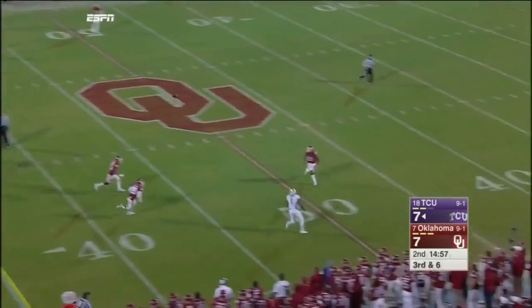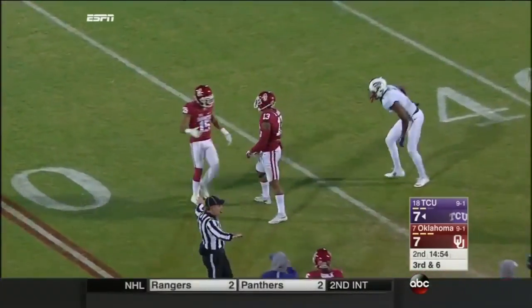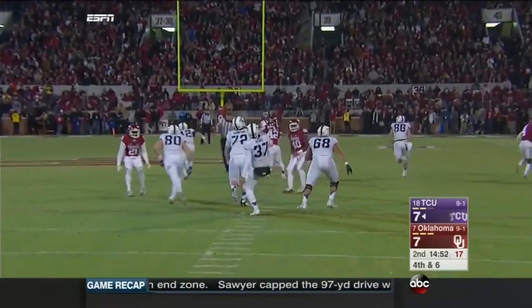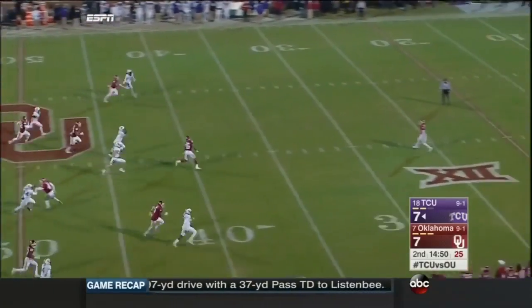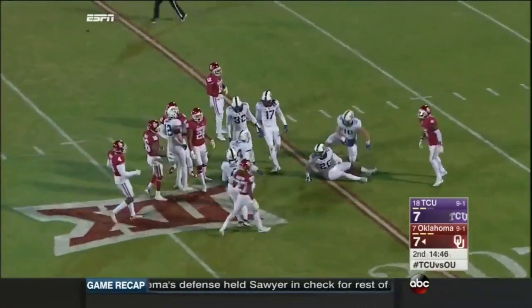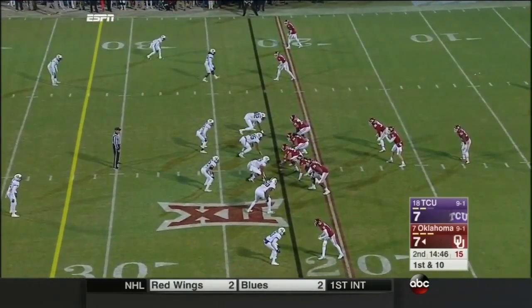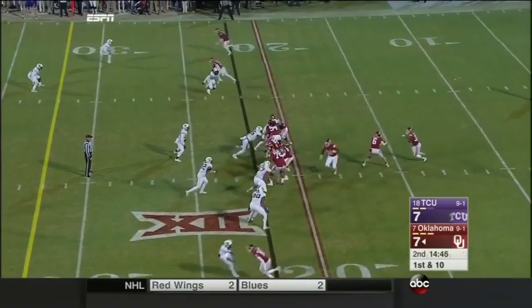Pump fake, long ball down the middle, and that one's almost intercepted as well. Could have been picked back pretty hard. Punt coming up. Shepard backpedals, takes it at the 22, and he's going to have to go down right there. Nice coverage by TCU. First in the country coming in total defense, pretty solid in both phases.